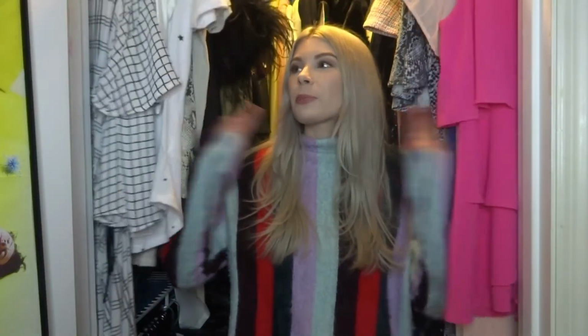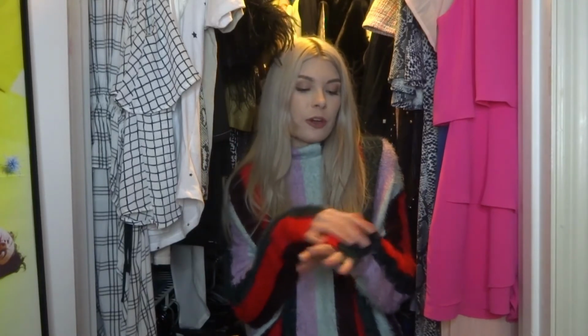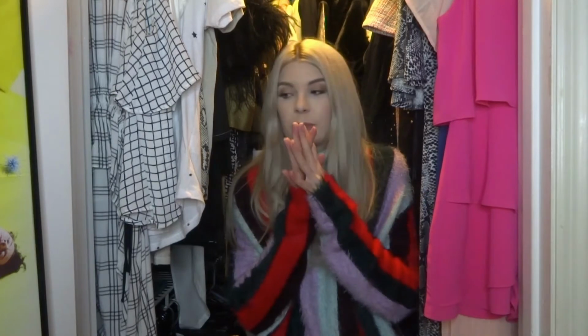Okay, we are in my spring summer closet now. I forgot to mention earlier, my sweater is by Blank NYC, I believe. I got it a couple of years ago, so I don't really know if you can find it anywhere, but I love it. It's furry, it's bold. I figured there may be some questions.